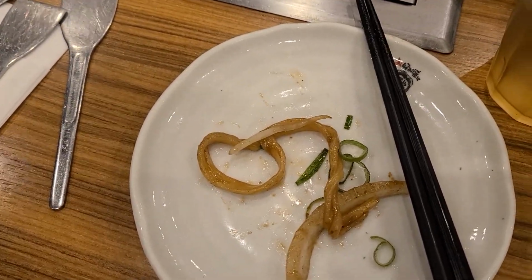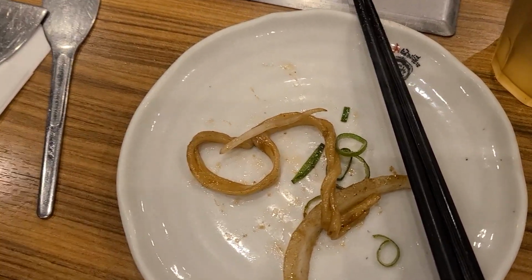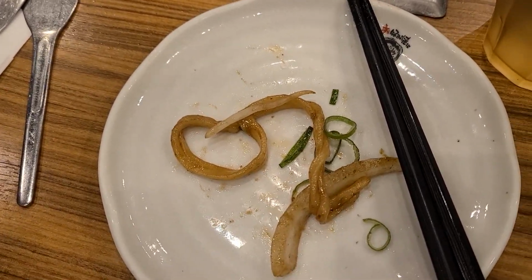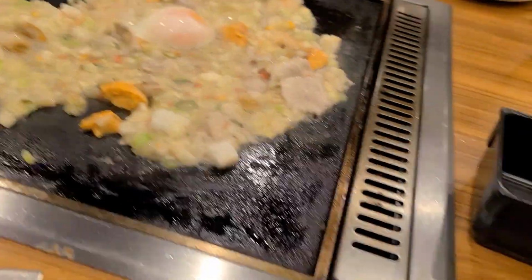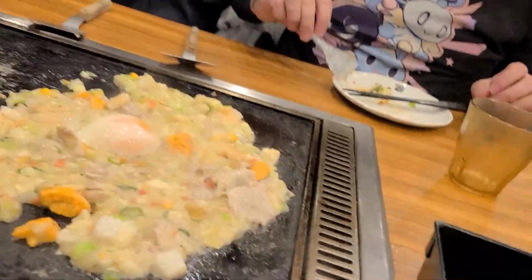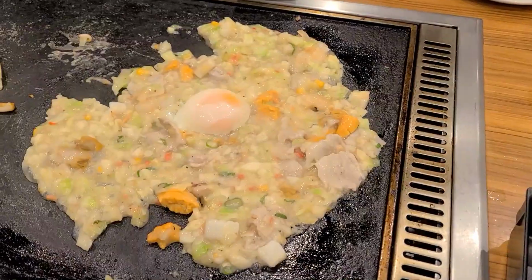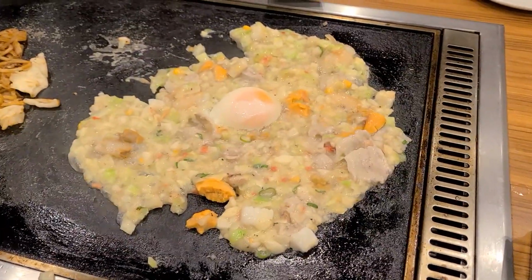Actually, I think it's the Mount Fuji yakisoba, to be honest. It's pretty darn good. I'm gonna go ahead and help myself to the... Oh, okay. Should have let it cook a little more? Mm-hmm. Okay, I will bide my time for this one. So, we'll be back.